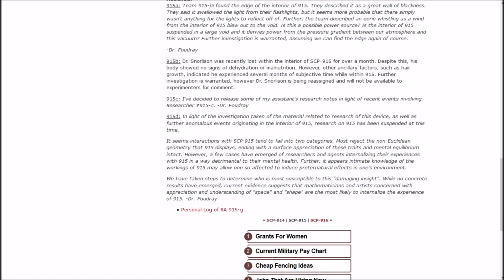I've decided to release some of my assistant's research notes in light of recent events involving Researcher 915C. In light of this investigation taken of the material related to the research of this device, as well as the further anomalous events originating in the interior of 915, research on 915 has been suspended at this time.